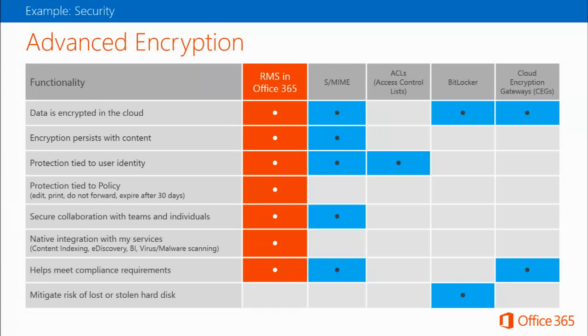We've done a lot of things around Rights Management Services online to make it easier to set up and integrate with Office 365. And there are a whole other set of encryption and access control technologies that we use in Office 365 to make it more secure and to meet the different regulatory frameworks and security classifications that we need to meet.